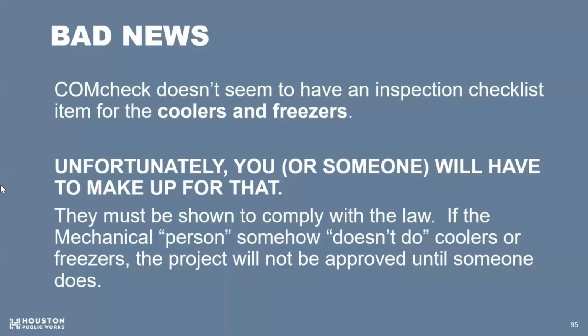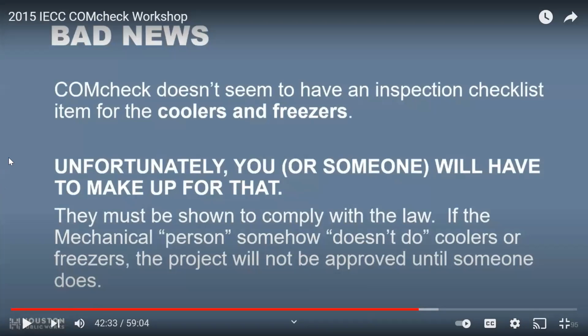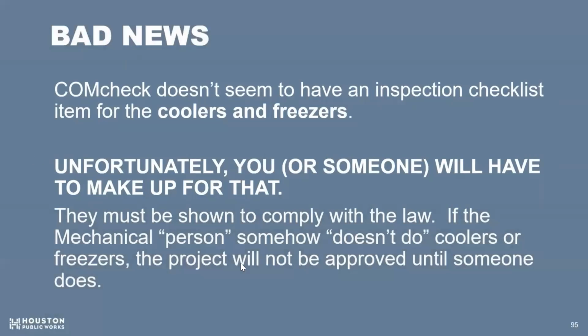Uh-oh. Hey, Jason. Unfortunately, you. Yeah. Believe it or not, it does. Okay. I was going through a bunch of reports and couldn't find them, so this one kind of got away from me, and I made the wrong assumption that COMcheck doesn't cover it. It does. COMcheck has an inspection checklist item for coolers and freezers. So it is in there. It is very helpful. And the user needs to fill that out should they have coolers and freezers in the project. Awesome. Thanks.